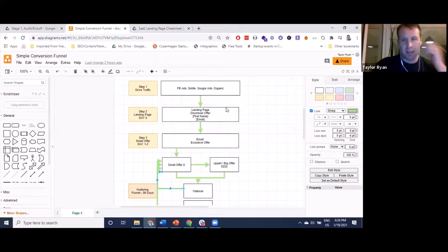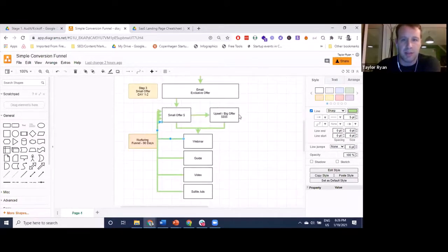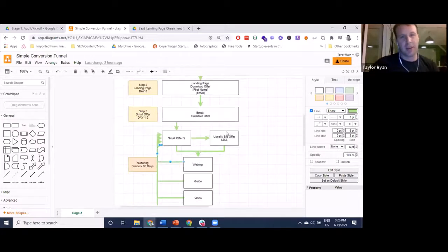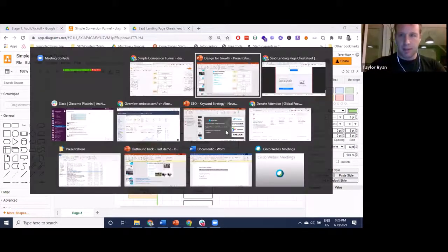I would say that you could draw this out pretty easily using draw.io, and that's a pretty standard tool for wireframing out this stuff. But as you can see here, you have webinar and the free guide and the video and social media ads and so on. So that is a really simplistic way of looking at the funnel.